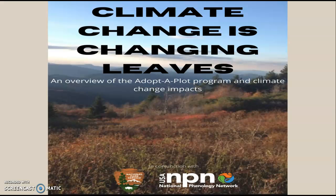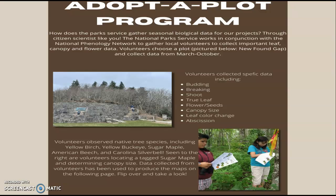This is the title section to the pamphlet titled Climate Change is Changing Leaves, an overview of the Adopt-a-Plot program and climate change impacts, which again is in conjunction with the National Park Service and the National Phenology Network. I won't go through and read all of the pamphlet slides individually, but this first section describes the Adopt-a-Plot program, what data is collected, and how it's used.